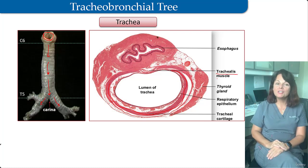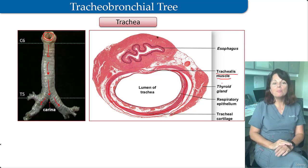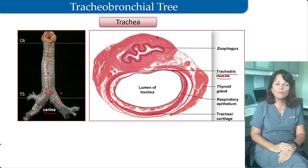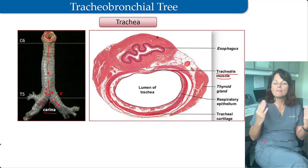At the T4-T5 level, the trachea bifurcates into two main bronchi, and here we have a cartilaginous keel called the carina that is richly innervated. So if anything actually makes it down there and touches that carina, that's going to cause a massive bronchospasm and would stimulate a cough to hopefully eject the thing out.